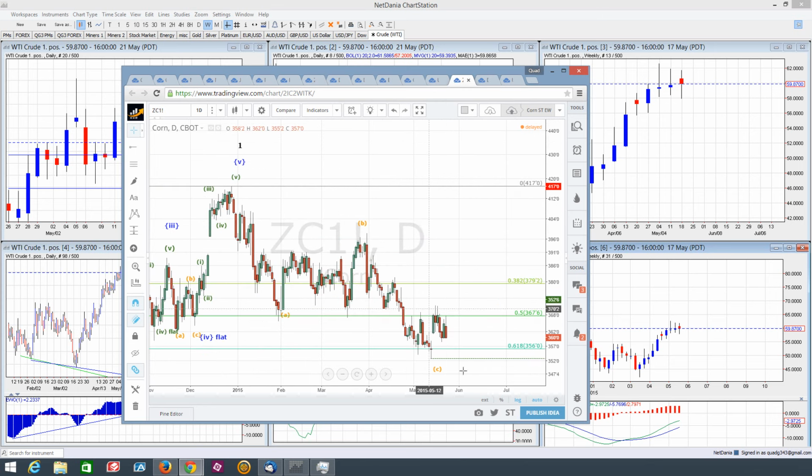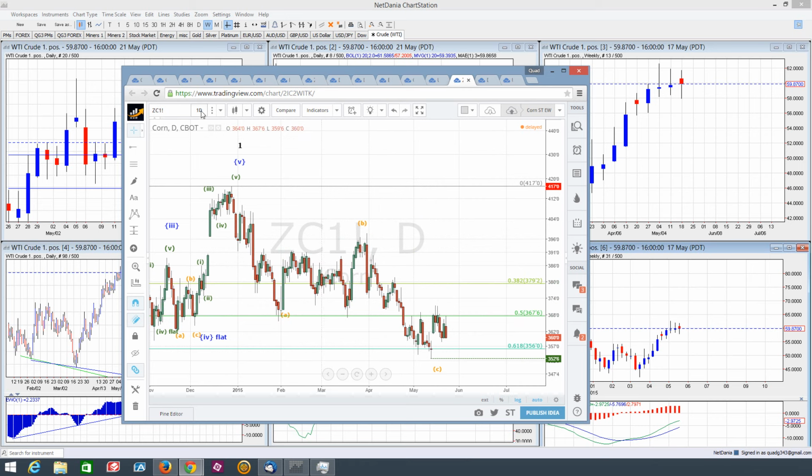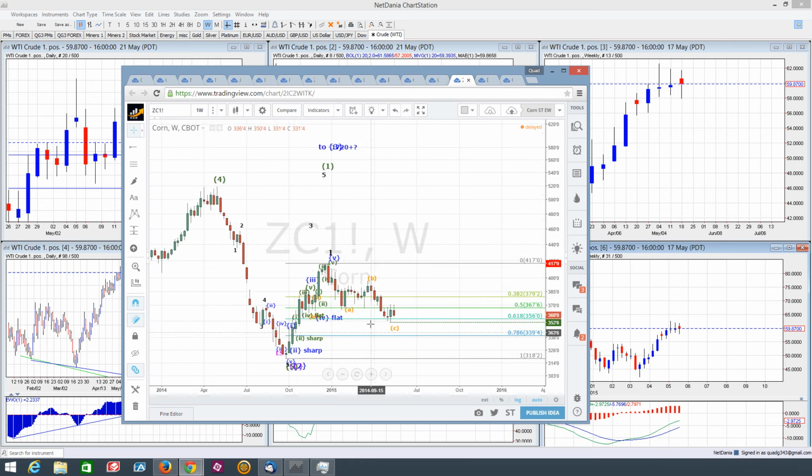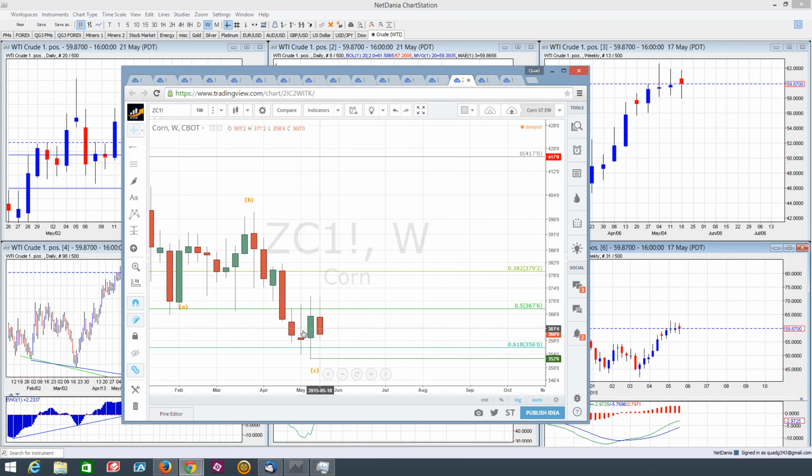Now, is this 3-wave pullback finished? It's certainly possible. We've tested the 61.8% Fibo, but so far we're just kind of dancing above it. However, if we look at the weekly chart, let me zoom in here. Not this week, but last week we did get an outside double key reversal, setting a key low there at 352.